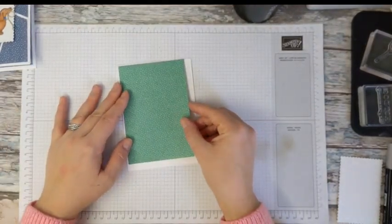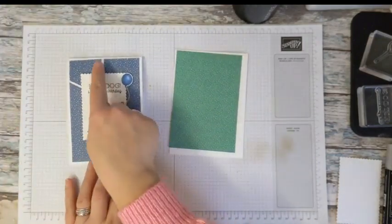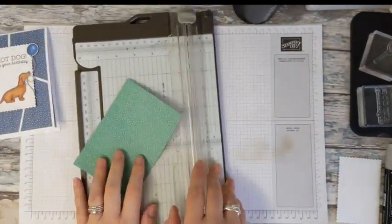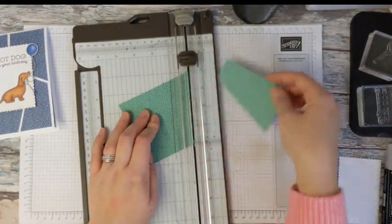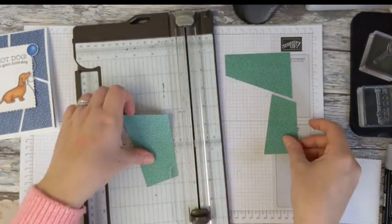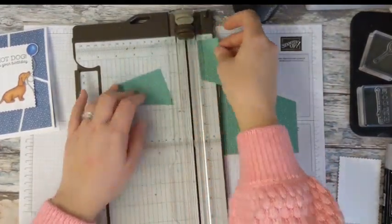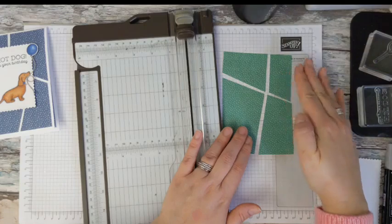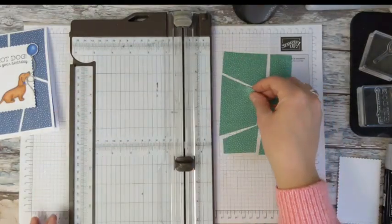So if we line that up with our card front, we've got a good border. Now obviously we need to allow for this extra spacing. So then, and this is all done by eye, we're going to quite simply just cut our DSP. Okay. So we've got one piece, and I'm going to cut this piece down there, and then this top piece I'm going to trim a bit off. This one as well. So you can cut as many times as you like.